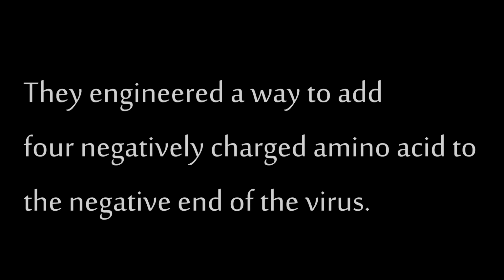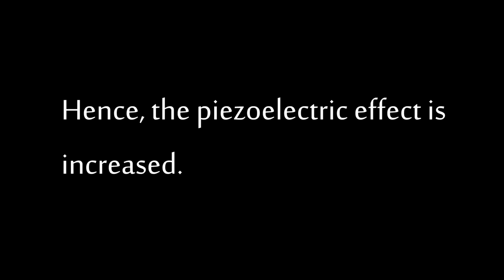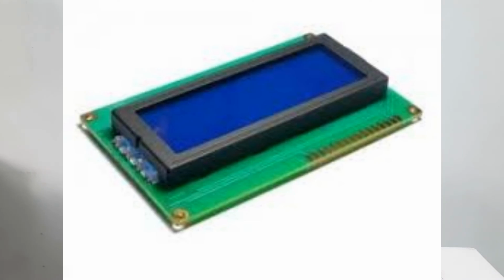So, this was the virus by itself. But what did the scientists do? They genetically modified the virus. And by doing so, they enhanced the piezoelectric nature of the virus. They engineered a way to add 4 negatively charged amino acids to the negative end of the virus. This increased the charge difference, and hence the piezoelectric effect is increased. The electricity produced was 400 millivolts, and this was enough to drive an LCD screen.